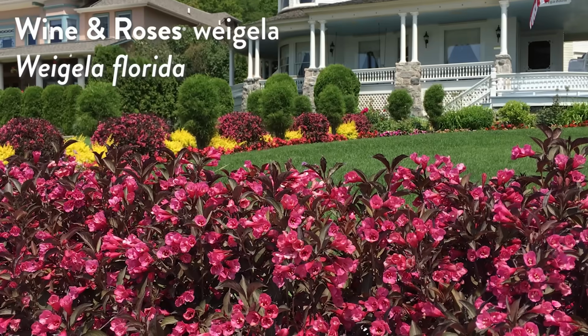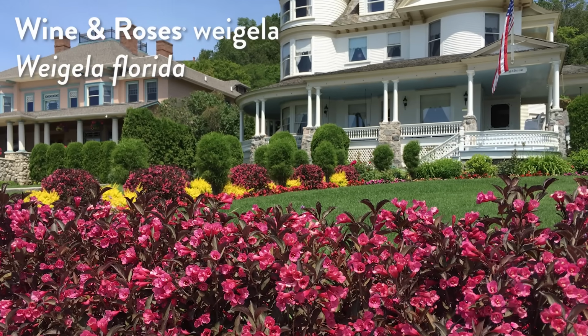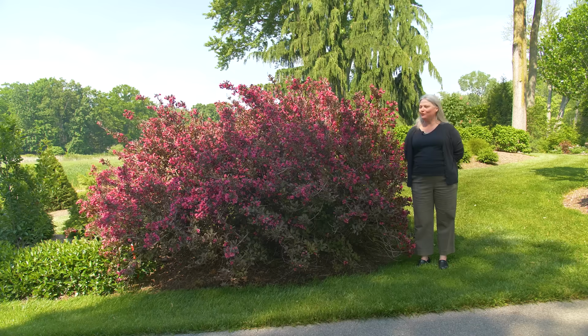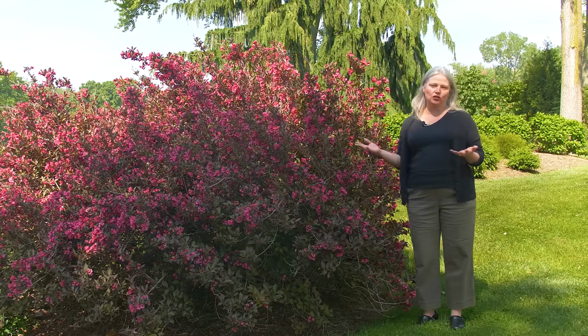Weigela is one of those classic old-fashioned plants. It seems like everyone remembers a Weigela in their grandmother's yard, their great-grandmother's yard. People just love them because, I mean, what's there not to love? They're absolutely covered in these gorgeous flowers.